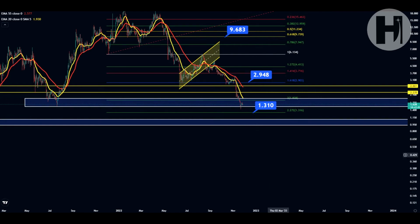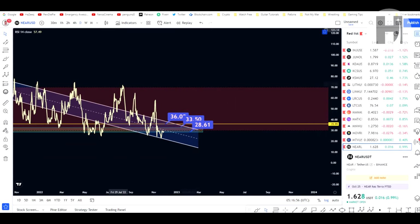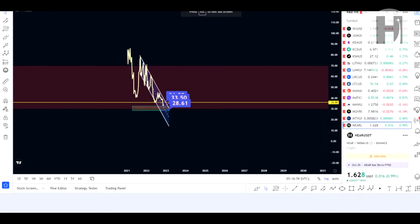Now let's switch over to the RSI on the, actually this is supposed to be the weekly. Let's quickly switch over to the weekly then. There we go.